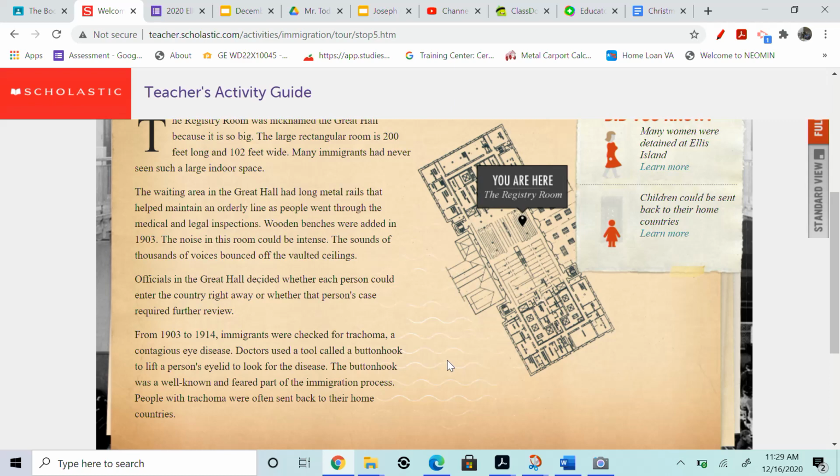required further review. From 1903 to 1914, immigrants were checked for trachoma, a contagious eye disease. Doctors used a tool called a button hook to lift a person's eyelid to look for the disease. The button hook was a well-known and feared part of the immigration process. People with trachoma were often sent back to their home countries. Oh my, can you imagine?